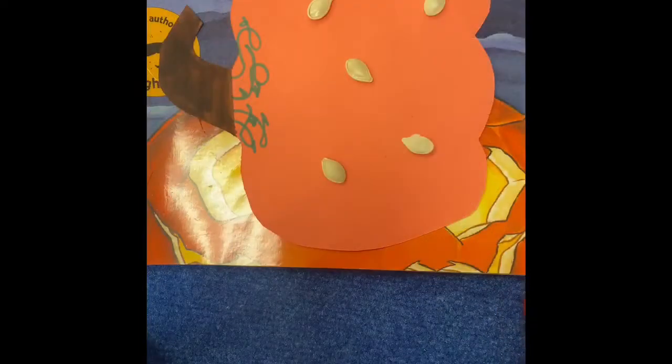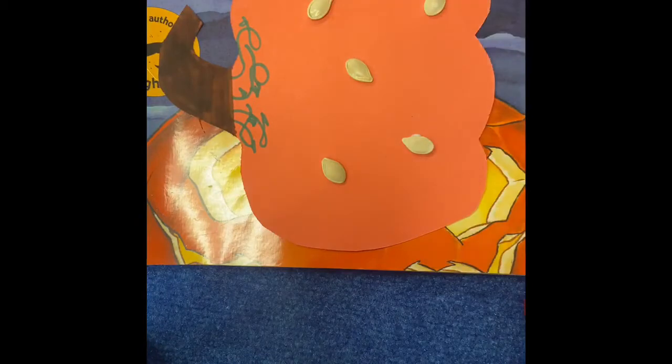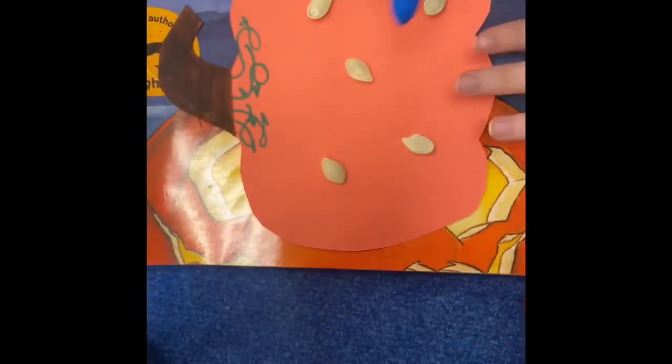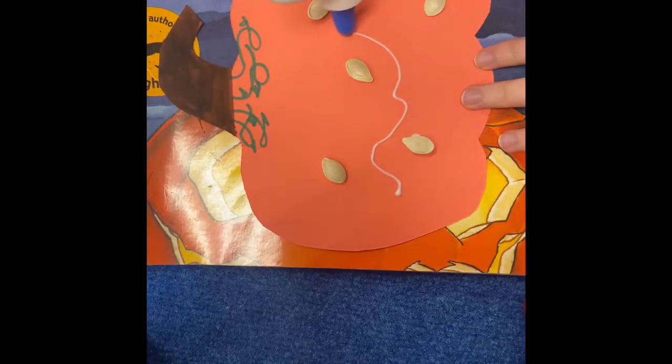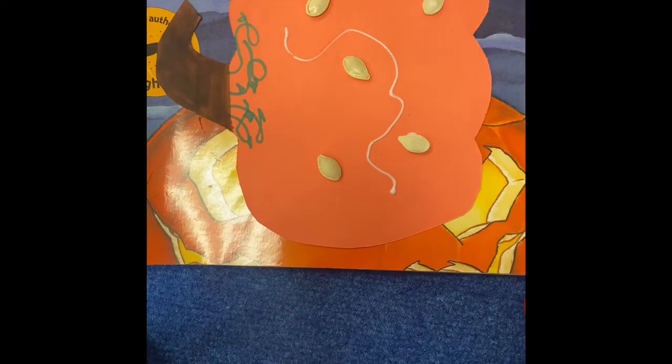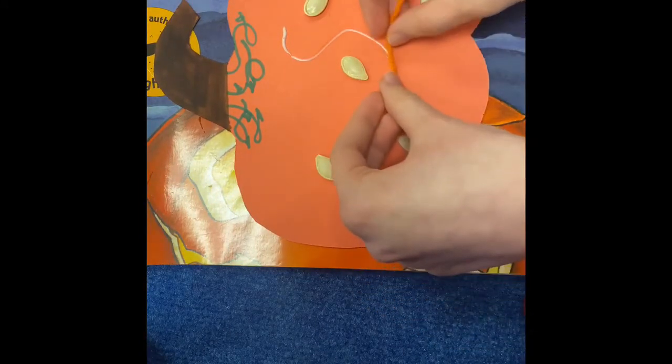So now we're going to add the ooey gooey guts all into the pumpkin. So you can do it however you want, and you want to use your glue again, and you can just put it all in a swirl so that the string will stay on.